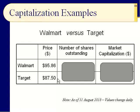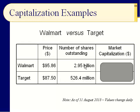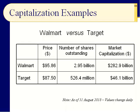Intuitively, who is larger? Who do you think is larger? You know who's larger. Why? Because Walmart has almost 3 billion shares, while Target has a little over 500 million shares. So what's the market capitalization? Price times the number of shares outstanding. Yeah. Walmart is 5 to 6 times larger than Target.